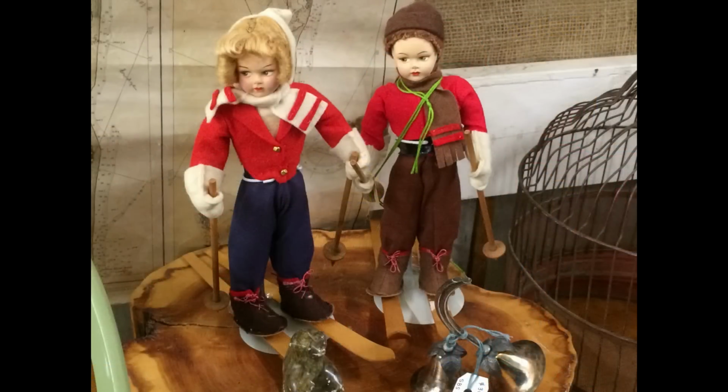This skiing pair is wonderful. I don't think they're Lencis, but they look Italian to me. Somebody please correct me if I'm wrong.